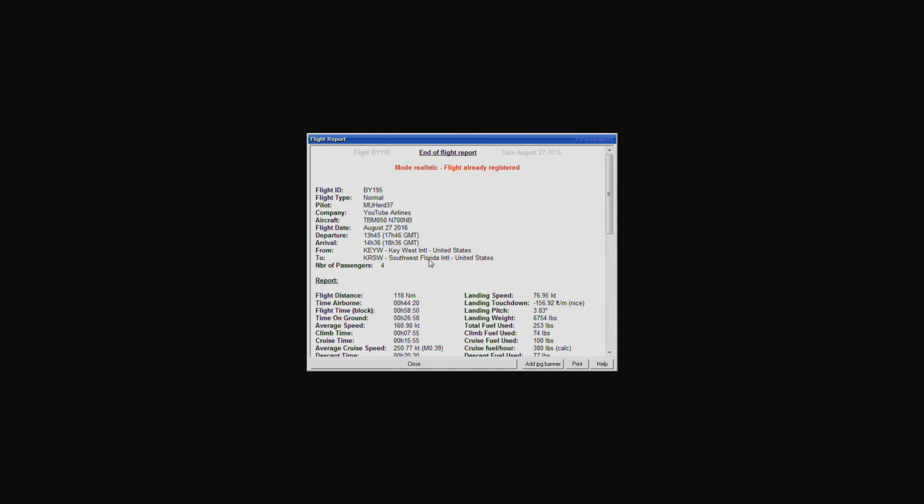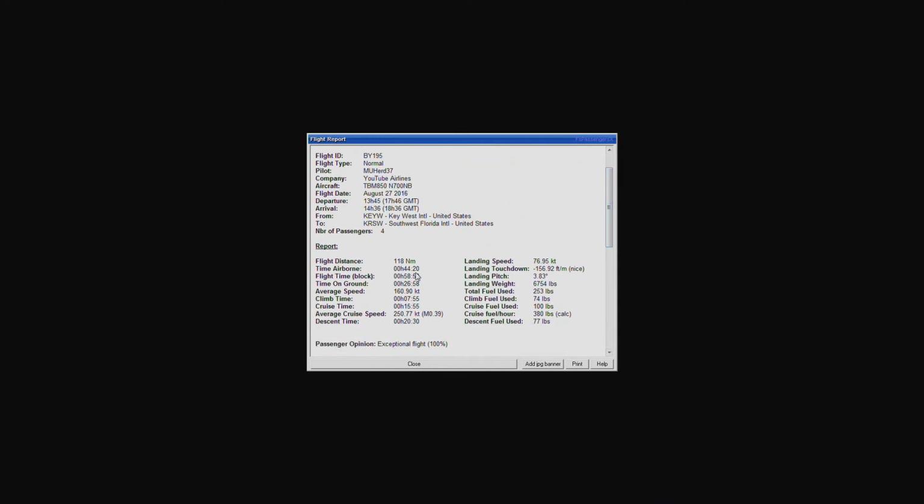In the flight. We won't make a ton of money because it's so short. Only 118 nautical miles, as you can see. Time airborne, 44 minutes, 20 seconds. Flight time, 58:50. Time on the ground, 26 minutes, 58 seconds. Average speed, 160.90 knots. Climb time, 7 minutes, 55 seconds. Cruise time, 15:55. Average cruise speed, 250.77 knots. Set time, 20 minutes, 30 seconds. Landing speed, 76.95 knots. Came down 156.92 feet a minute, which was nice. Landing pitch, 3.83 degrees. Landing weight, 6,754 pounds.